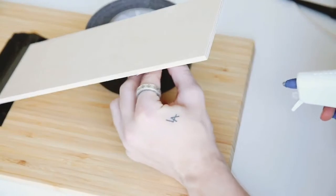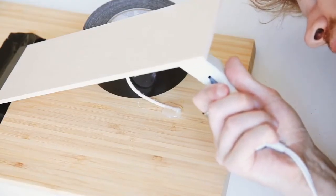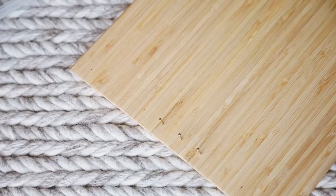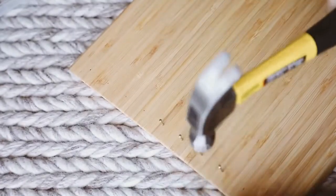I glued down the piece of string to the back side of the cutting board and also to the underside of that wood piece. And this is just going to make it so that when you actually open it up, it can only extend to a certain length, which is gonna hold your cutting board up. Just hammer in your nails at the top portion, and that is your finished display rack for your jewelry. And also keep in mind, if you wanted to hang this on the wall, just create a loop with that cording on the back side and you're good to go.